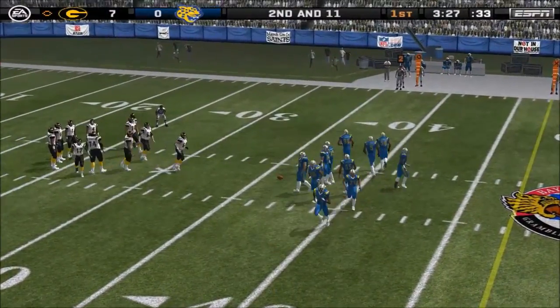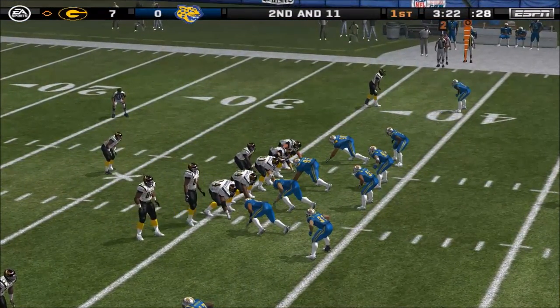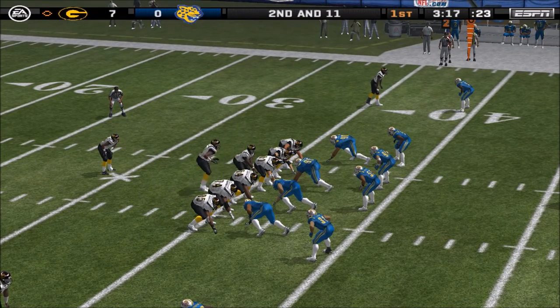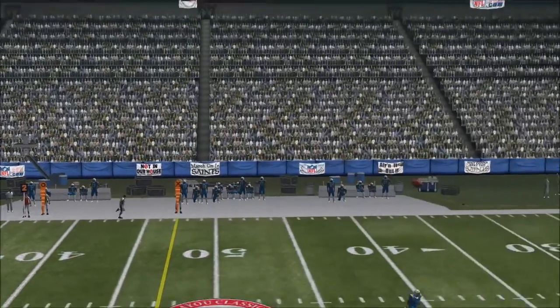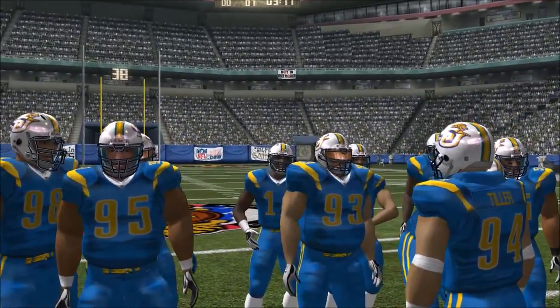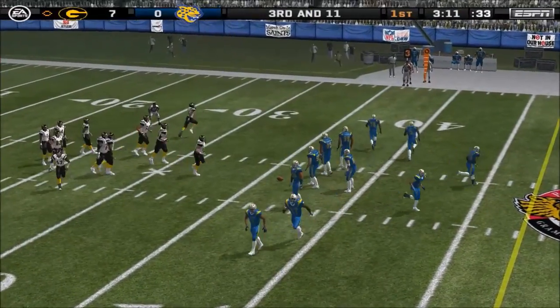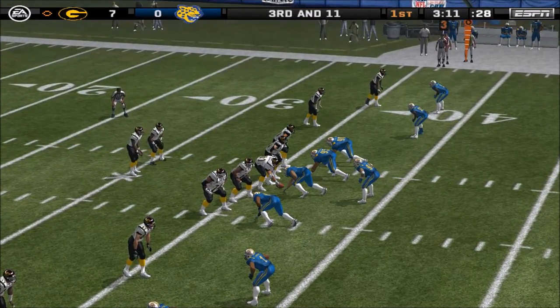Second and long. Ball on the 36-yard line. The Jaguars come out of the 46. Pump, launching the pass deep down the right side. Incomplete pass. He just flicked his wrist and the ball just took off. He just needed to take a little bit off of that one, and it could have gone for a big play. Clark was the one they were trying to get the ball to. Third and 11. Ball on the 36-yard line.